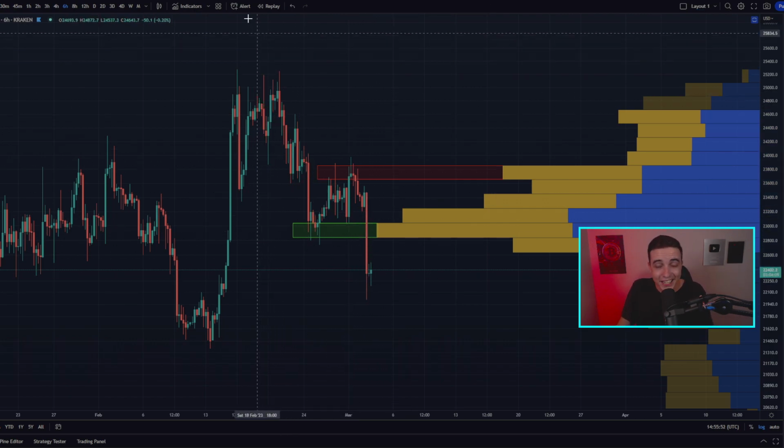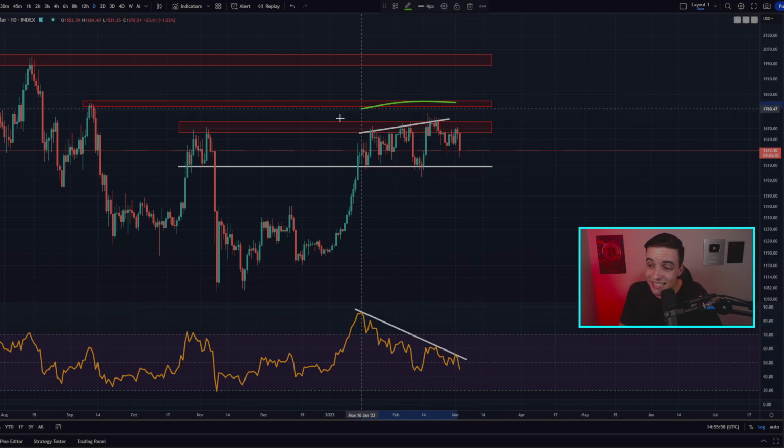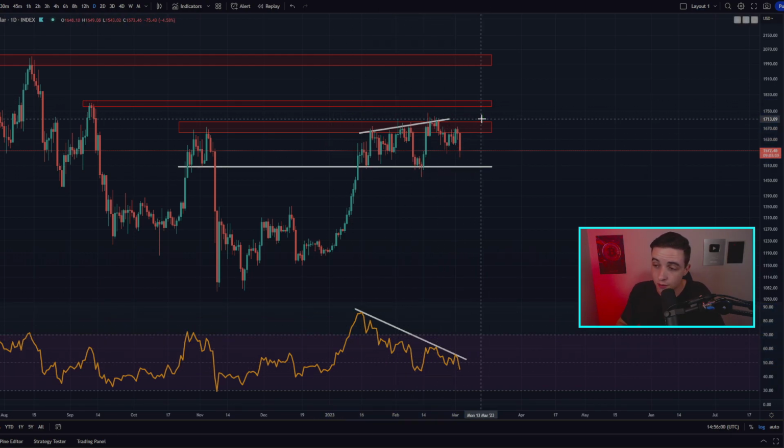But anyway, now getting into the Ethereum part of this video, this right here is the daily ETH to US dollar chart. And obviously, as we can see here, this bearish divergence is still playing out on the daily time frame, just the same as Bitcoin on the daily time frame.